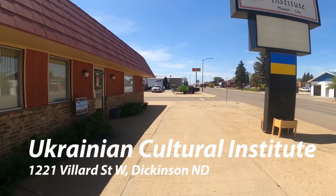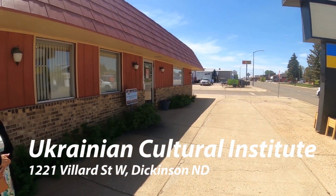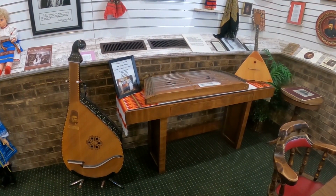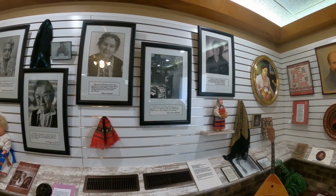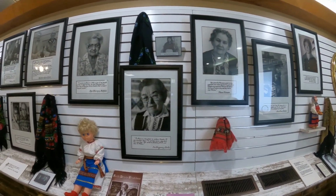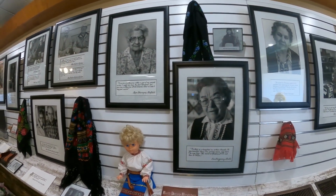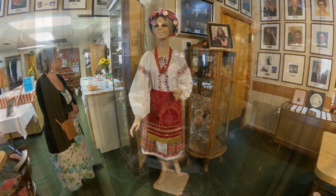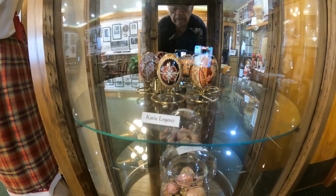Now, Dickinson's also one of the few places that has a Ukrainian Cultural Institute. This has been around for quite a number of years, and there's a good-sized Ukrainian population there in Dickinson and in the surrounding area. You can look at those faces and see that there's a lot of hardworking people in those pictures. That's right. This shows you some of their dress.